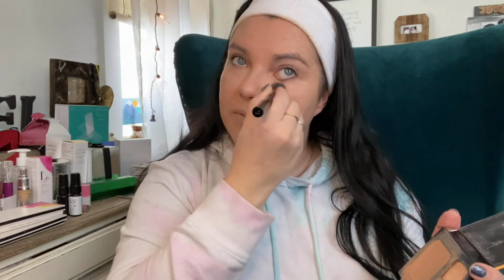Okay, there you have it. I'm going to go in with the lighter concealer. What's great too, and I want to mention about the foundation, this light is just going to brighten up underneath my eye. I want to talk a little bit about the foundation really quick.